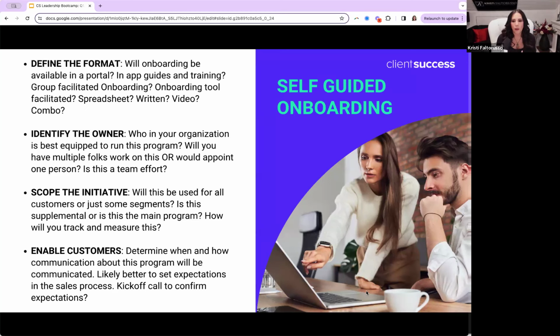So what is the format, right? Got to figure that out. How are we going to approach this? What do we need to go and execute this? Again, you have to identify an owner. This is going to be the same theme in every single one of these slides I go through. So is this something you're going to have multiple people work on? Is this something where you have one person own this? Is it a team effort? Is it collaborative? Does a CSM take point on it? Do you have somebody who's in onboarding who's going to go and orchestrate it? Is it your leader, somebody from ops? It does not matter, but you, again, need somebody who's going to own it to hold them accountable to executing it.